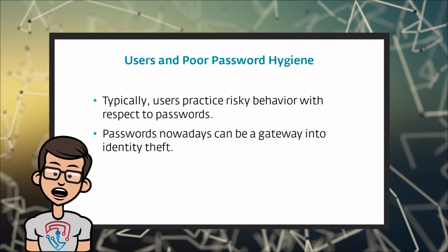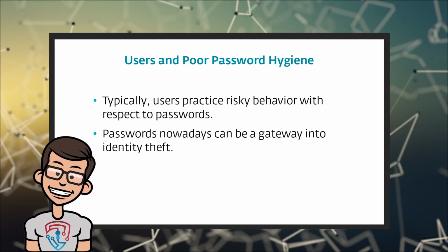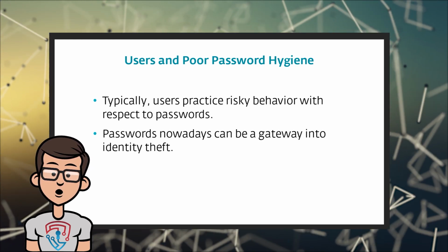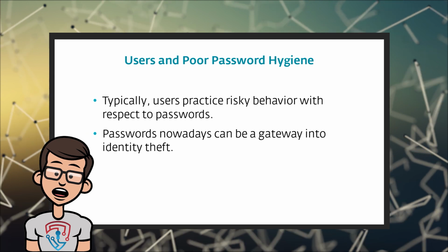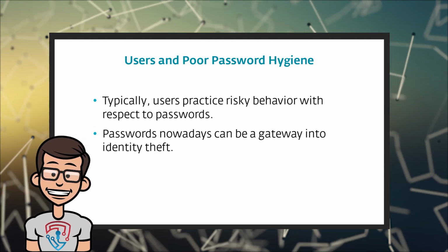Banking is done on the internet. Social media accounts are on the internet. Email, and almost everything else. Once people gain access to your passwords, they can really ruin your life by changing them, sending emails to people, and accessing accounts you don't want them to access.